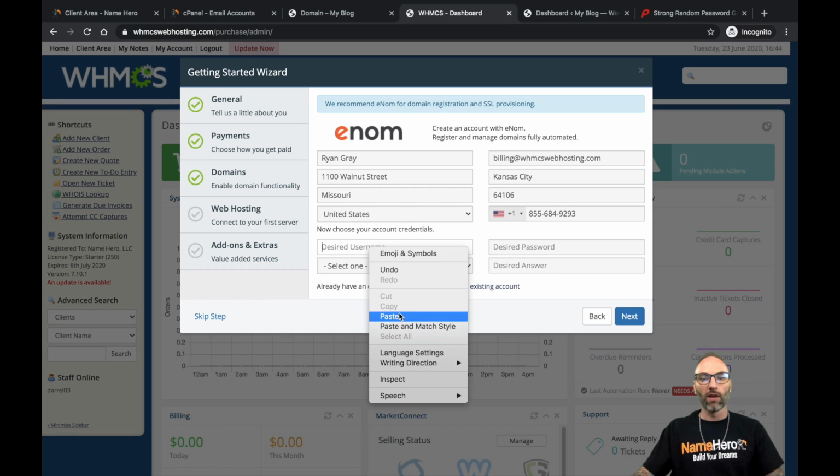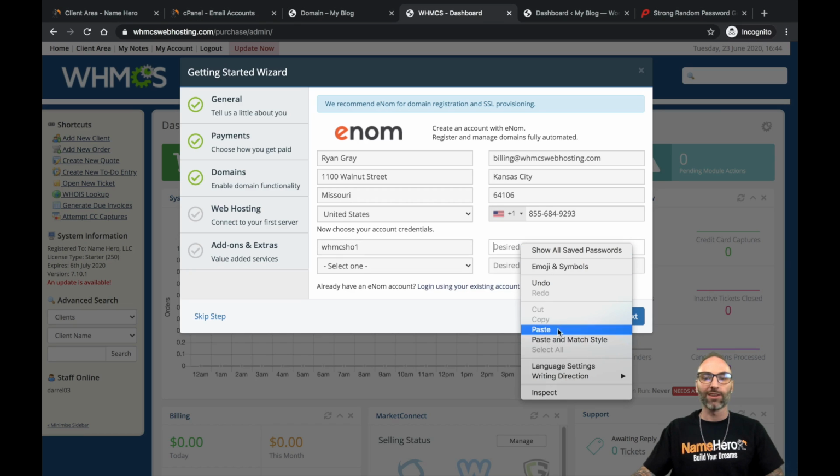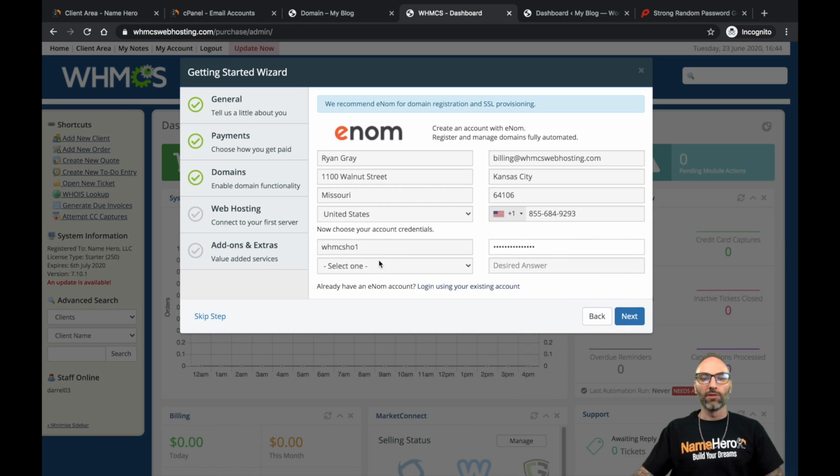And again, all my logins are unique. Please make sure that all your logins are unique to everything you do, because that's going to keep your site safe and secure and online. So I put my username and password, and you have to put a security question here. So favorite pet, mine's a dog. And click Next.